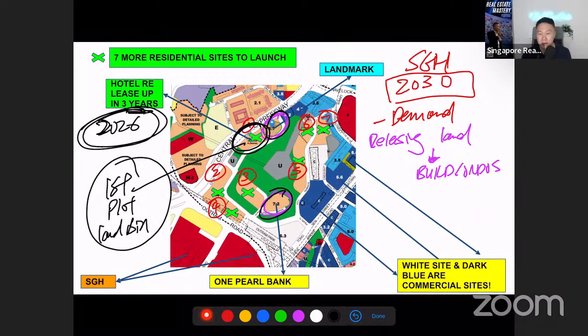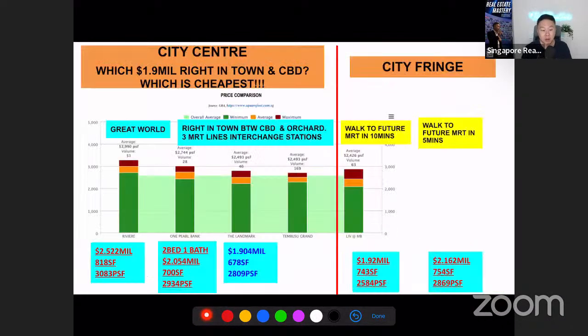Does it make sense? So of course, this is one of the key criteria that we use when we are looking out for properties. Then of course, when we start studying, we have to go in deeper into the prices, whether the city fringe or the city centers, we need to do comparison. So for example, right now, if I just show you some numbers, today at Riviera, their property prices for a 2-bedroom is already crossing $3,000 per square foot. And this is near Great World at city center.